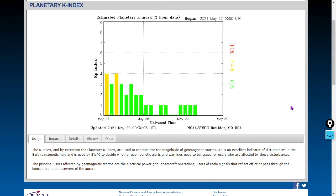Here's the planetary K-index, a measurement of global geomagnetism. Currently only at 1. Again, don't be surprised to see this get into geomagnetic storm conditions, as there is quite a bit of activity out there. The crossing of the heliospheric current sheet polarity.